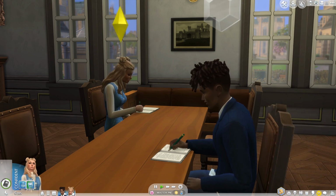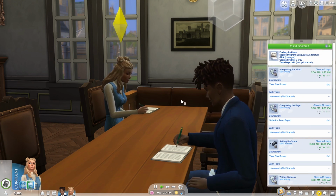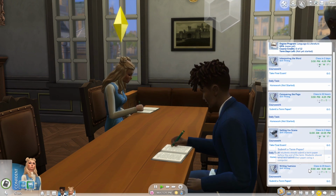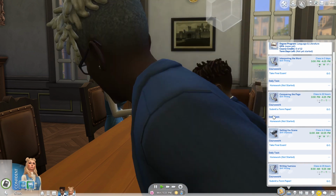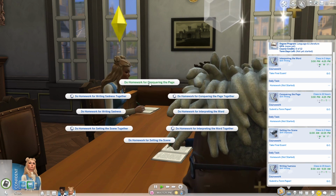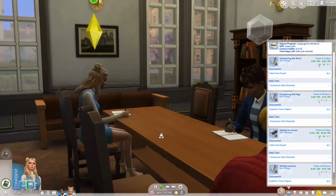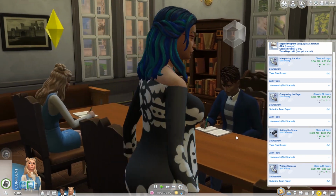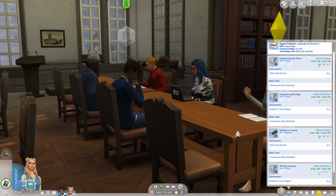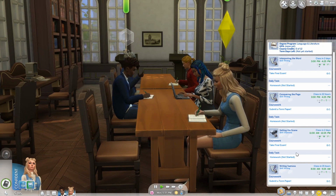Whew, okay. And Mandy is working on her homework for... How do I tell which one it is? Homework for Writing Sadness. But then I've also realized that she has Conquering the Page tomorrow. So, Conquering the Page. Let's get that homework done. And then maybe we can go do something else. This is very challenging. I don't know if you can tell, but I am panicking. This is going to be really tricky.